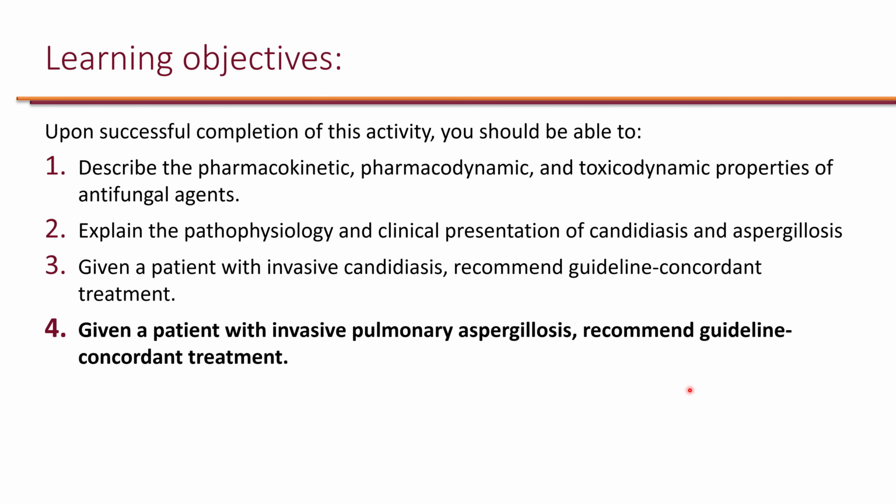We described the PK/PD and toxicodynamic properties of antifungal agents and explained the pathophysiology and clinical presentation of candidiasis and aspergillosis. We also looked at guideline recommendations for invasive candidiasis. Now, given a patient with invasive pulmonary aspergillosis, let's recommend guideline-concordant treatment.